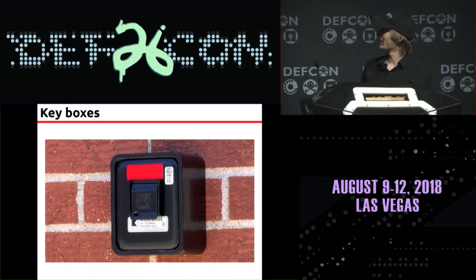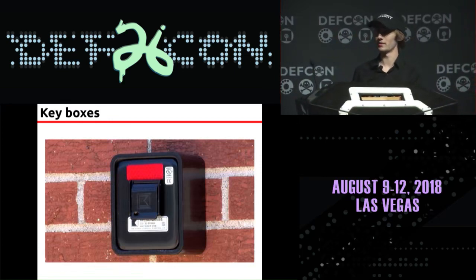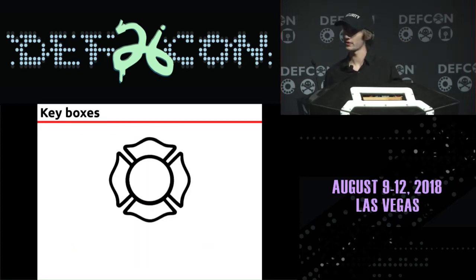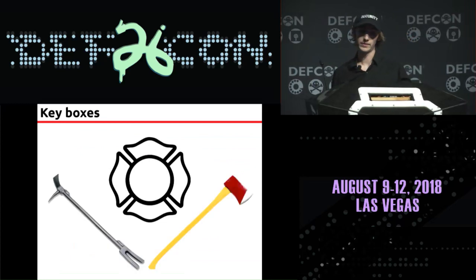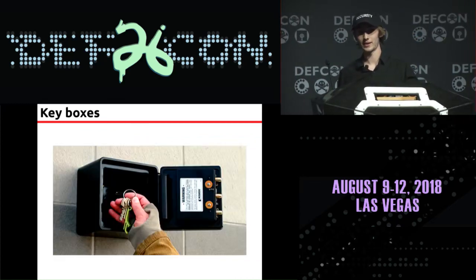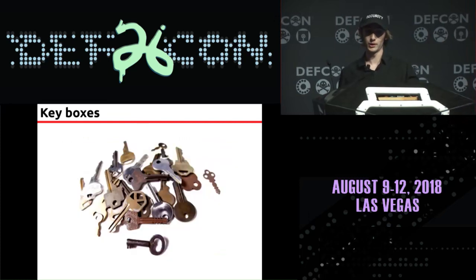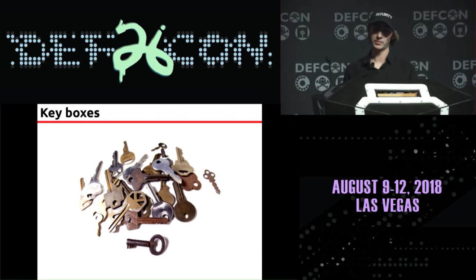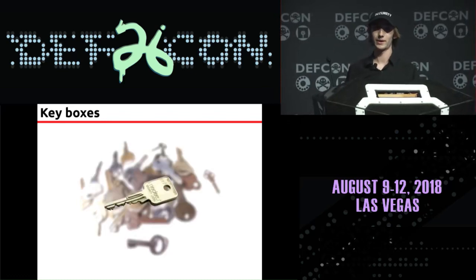So you've probably seen these things before. There's a good chance you even live or work in a building that has one. And these boxes contain the keys to the building. So when the firefighters show up in an emergency, they don't have to start breaking stuff to get where they need to be. They can just open the box, get the keys, and let themselves in. A low-tech way of doing this would be to just keep copies of everyone's keys in the fire station, but having a single key for an entire area saves a lot of time in an emergency.